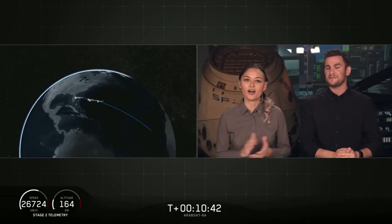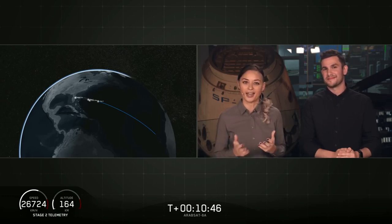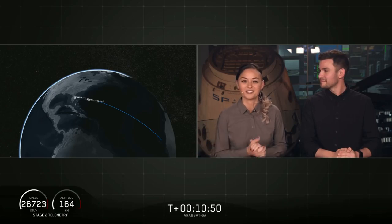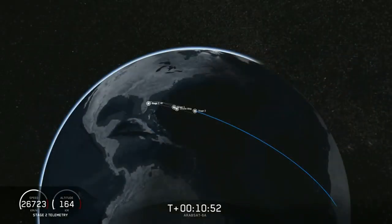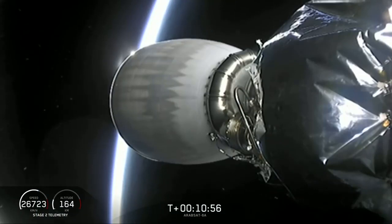So now the primary mission is still going well. We are about to enter the coast phase, so we're going to take a quick break. But we'll leave you with an animation that shows you where we are throughout the coast phase. We will be back at about T plus 26 minutes for second stage relight and the deployment of our satellite.